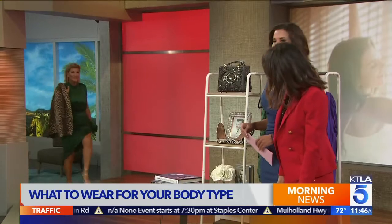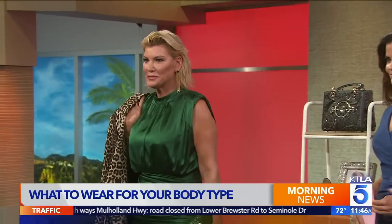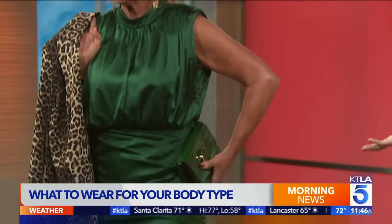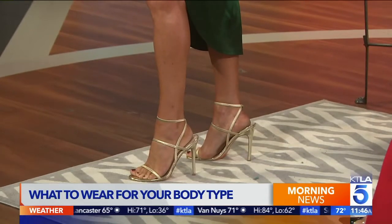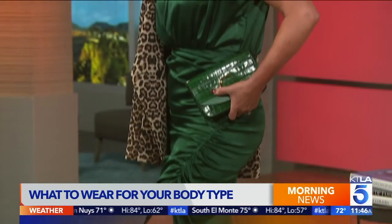So Lainey, come on out. This is Lainey. How gorgeous. We're going to see a lot of jewel tones this season. What I love about Lainey is she's an hourglass shape, very curvaceous, and we want to embrace this body. It's pleated in all the right places, and then we can throw in a leopard jacket because that's the trend for the season. You're going to see a lot of animal print.